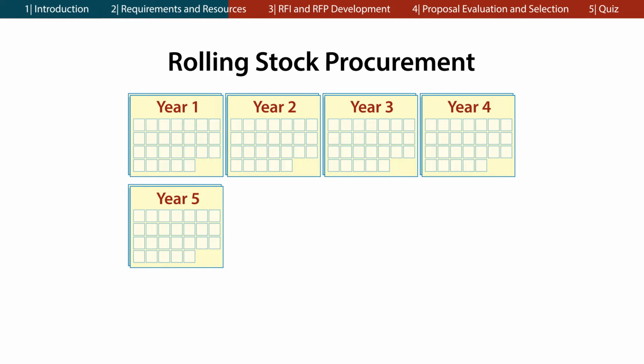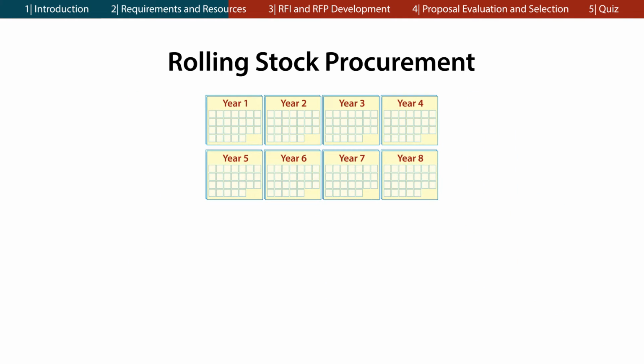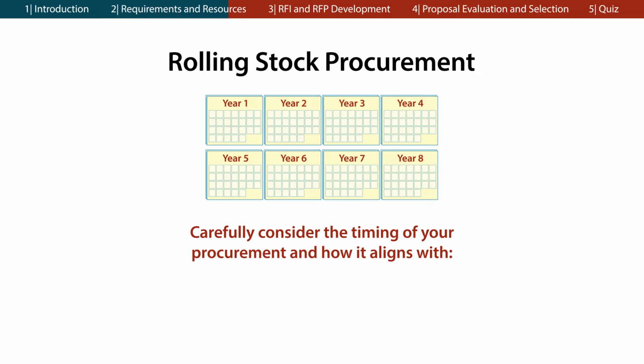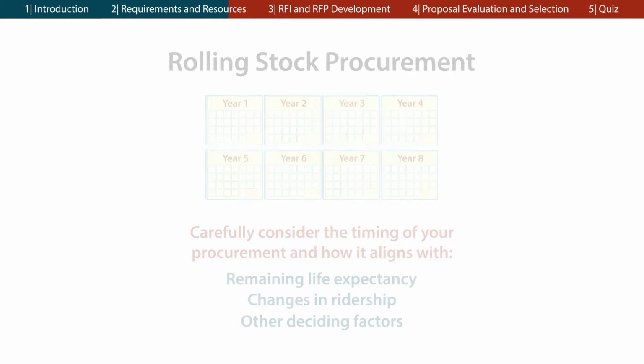You can expect the entire procurement process to take 5 to 8 years. Therefore, you should carefully consider the timing of your procurement and how it aligns with factors such as remaining life expectancy of the existing fleet, changes in ridership, or other deciding factors for the new rolling stock.